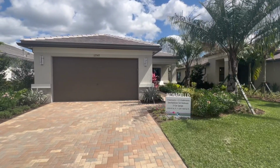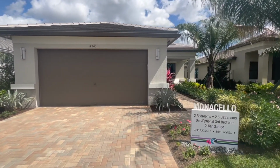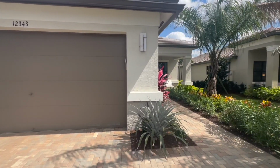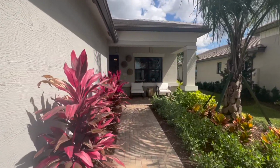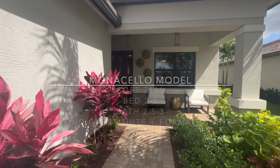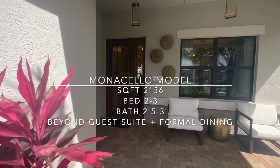So here we have their Monticello model, and this home has a really good use of the space. It's going to give you 2,136 square feet under air, 2 bedrooms and a den that can be converted into a 3rd bedroom, and 2 to 3 bathrooms. The guest bedroom has its own private bathroom and walk-in closet and a linen, so it's perfectly set up if you have an adult child or long-term guest. You'll also get a half bathroom off from the common areas.